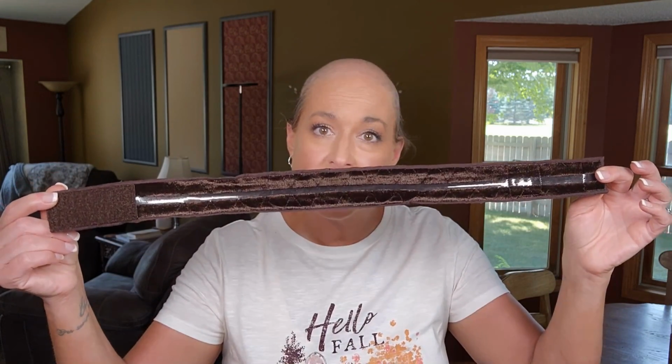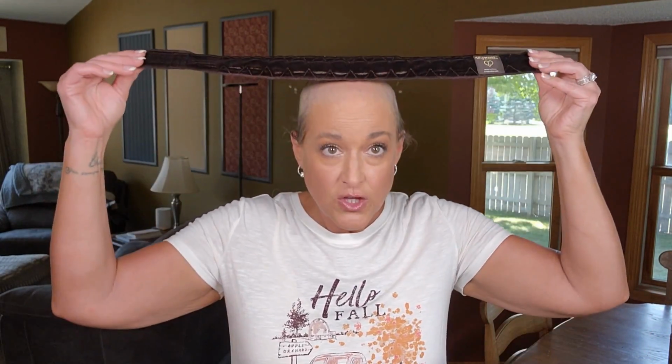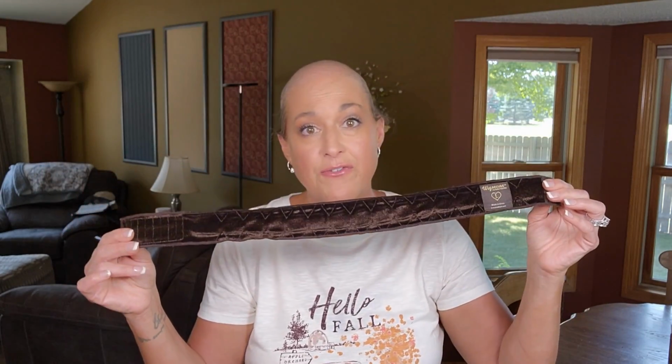The other thing that I noticed about this is it's thicker. This is a little bit thicker. It almost feels like it's cushioned compared to all the other wig grips that I have. That could be a pro or a con. If you struggle with the bulk of wig grips underneath your wigs, then this one might not be for you.